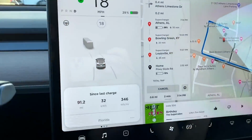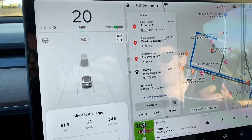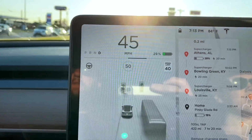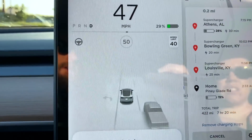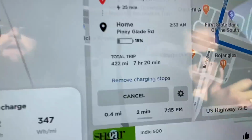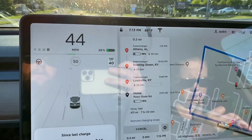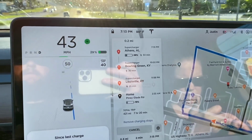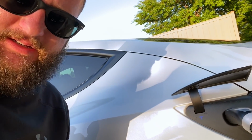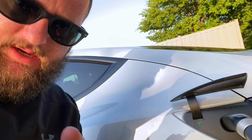Right, well, we are pulling into Athens, which is great. We're making fantastic time. Should be closing in at 28%, which is pretty good given what the estimate was. So we're ahead of schedule. We've got the time down to about 2:33, and yeah, we'll plug in and see how the charger does. I don't know about you other Model Y owners, but is anybody else having it take so long to turn to green? Let me know in the comments.